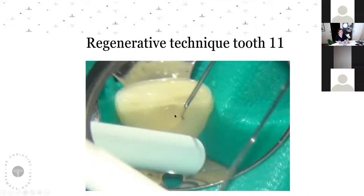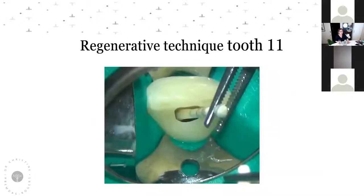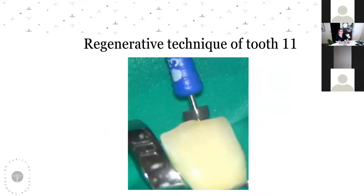We don't instrument the walls. It's one of the criteria for regeneration techniques. The walls are thin and fragile as they are. So in terms of disinfecting the root canal space, we're relying on our irrigants and our medicaments. This is a two-stage procedure. Here we're irrigating with sodium hypochlorite. Now drying it with a paper point. I want to try and get some sort of length establishment. You can see, because it's an open apex, I'm using a reasonably large apical diameter hand file.